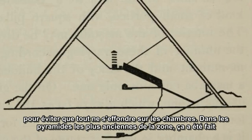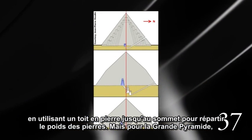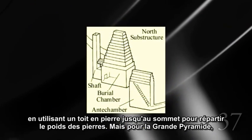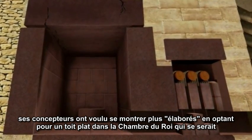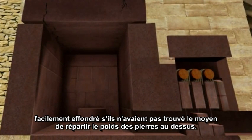In earlier pyramids in the area, this had been accomplished using a stone roof that came together at an apex, which distributed the weight of the blocks away from the chamber. But for the Great Pyramid, the designer wanted to be more ornate, opting for a flat roof in the king's chamber, which would have easily collapsed if he didn't find a way to distribute the weight of the stones above it away from the roof.